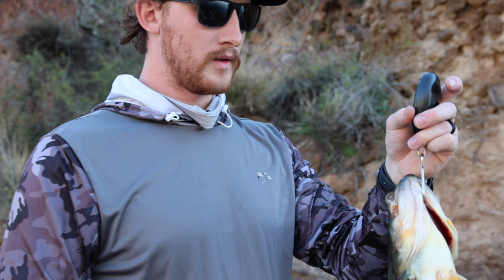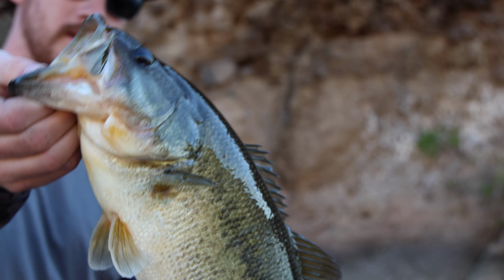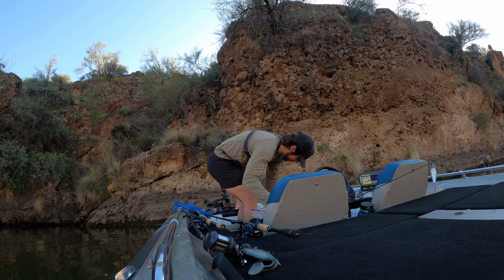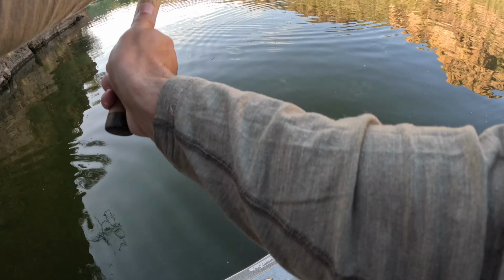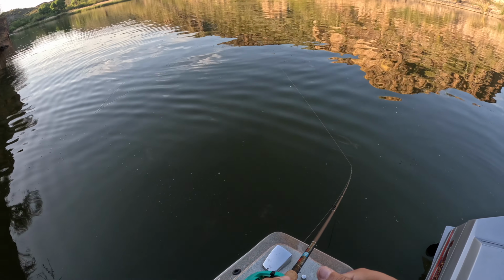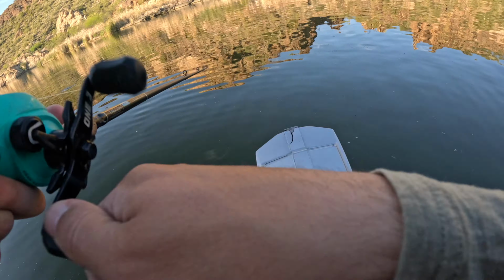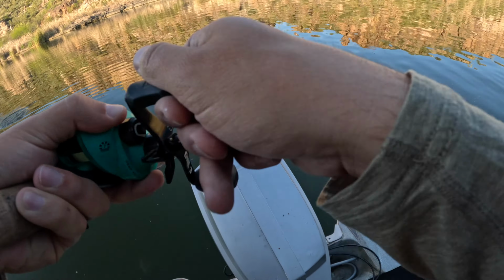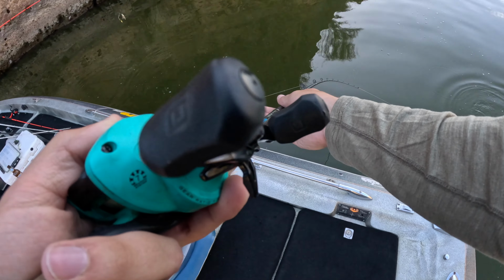There we go. 3.30. They're all about that size. Yeah. That's a hefty one for the day, though. Mm-hmm. They're jumping. We better get back at them. Come on. It's next cast. Mine feels like a good one too. Oh, head shakes. You running at me? No. No net. Yes or no? No. I got him.